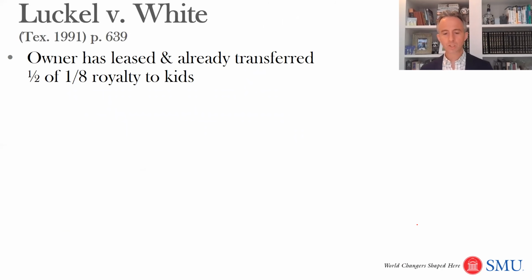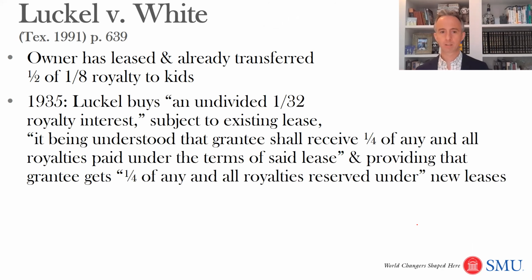Okay, let's talk about Luckle versus White. So in that case, Texas 1991, the owner had leased and already transferred 1/2 of 1/8 royalty to kids. 1935, Luckle buys an undivided 1/32 royalty interest, subject to an existing lease, it being understood that grantee shall receive 1/4 of any and all royalties paid under the terms of said lease.